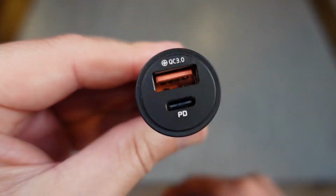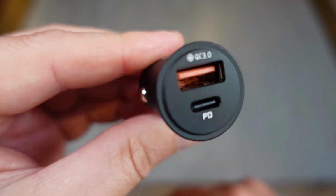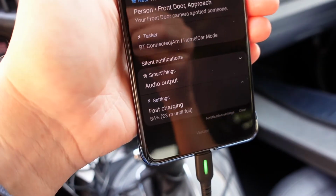Now, if you don't know what PD means, PD stands for power delivery, and a PD Type-C can deliver a lot of power. This guy can deliver a total of 60 watts of power. So what does that mean for you? Well, that means if you have a device that is equipped with Quick Charge, fast charging, like a Samsung Galaxy device, that Quick Charge 3.0 USB port will get you that. You will get fast charging.